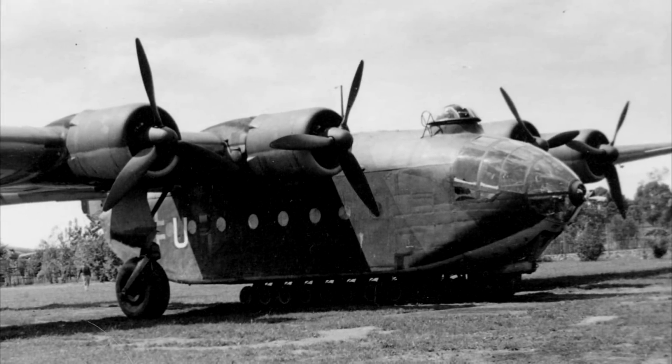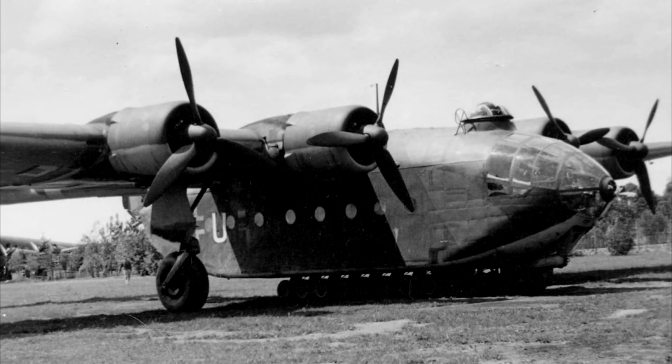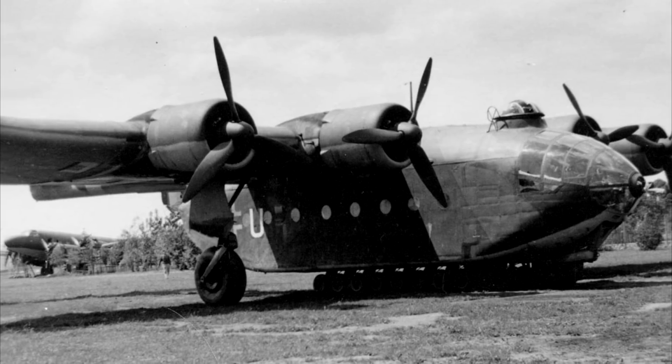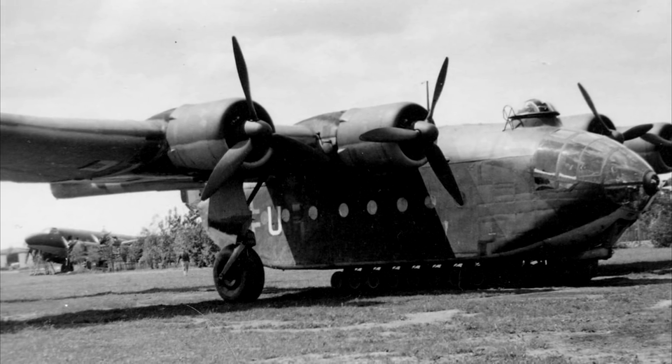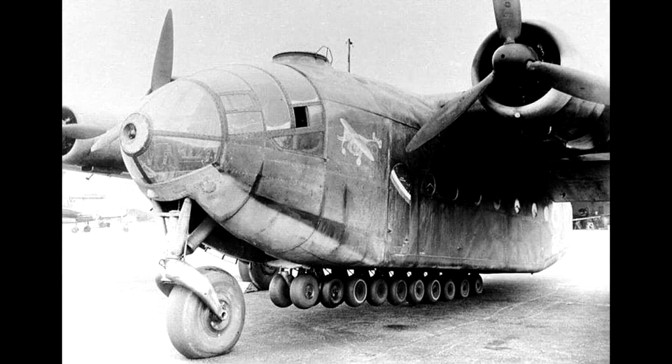Supposedly, 8 light machine guns could be mounted in the side windows of the cargo area. This would be for flights into contested skies when carrying troops. The men could use their light machine guns to assist in the defense of the plane. I haven't been able to find an account of this configuration actually being used though. This configuration may just be wishful thinking.